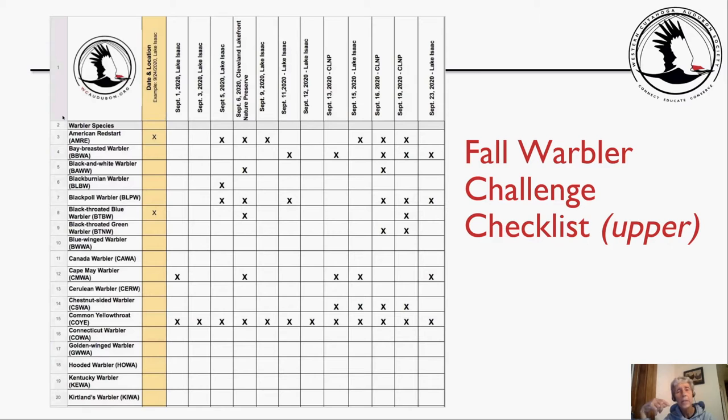I kind of wanted to see. I had really never done this before. I kind of wanted to see what the warbler diversity would be throughout these couple of months, September and October. So I'm still working on that for October as well. But you can see I went out to Lake Isaac several times, Cleveland Lakefront Nature Preserve several times. And I think that's all I hit on that particular sheet.